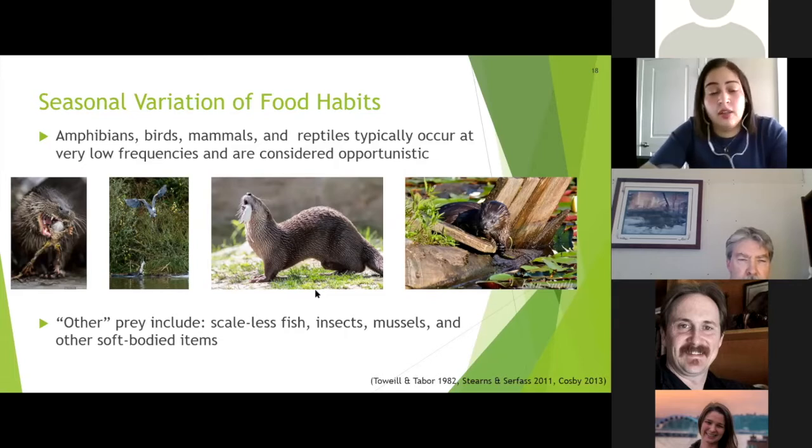Other groups, and I call them other prey groups because these are not necessarily unimportant or insignificant parts of the river otter diet. They're more often less represented or undetected prey groups, and these typically will include scaleless fish, insects, mussels, and other soft-bodied items.